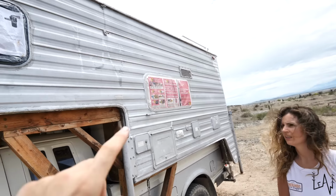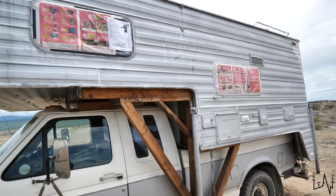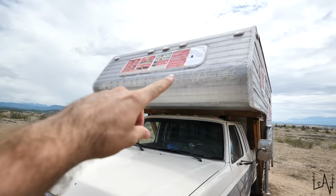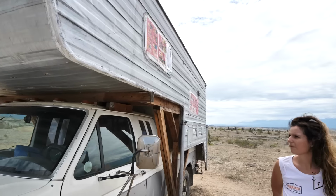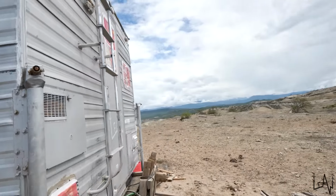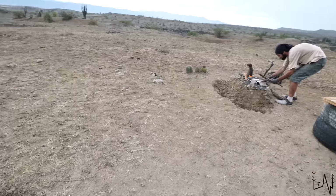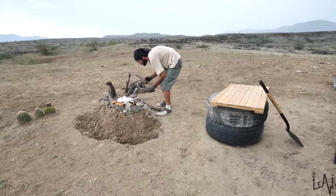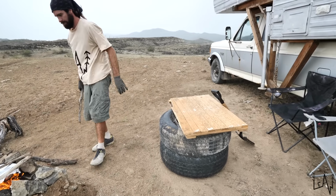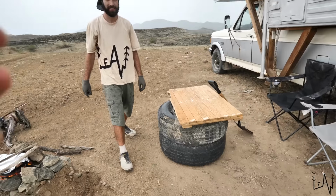Yeah. So as you can see, it's all ready. We seal everything. So it's all ready to paint, but we have to wait for the wind to go away. It's raining. It's raining in the desert. Unbelievable. Right when we were ready to paint Lucky LeAw.